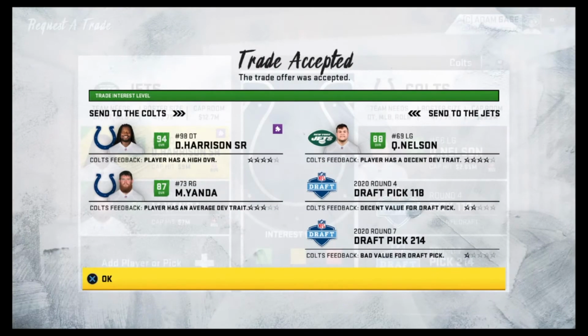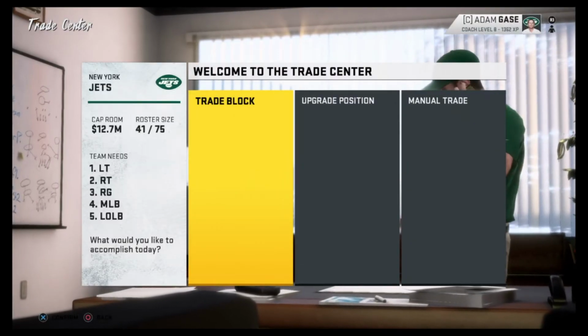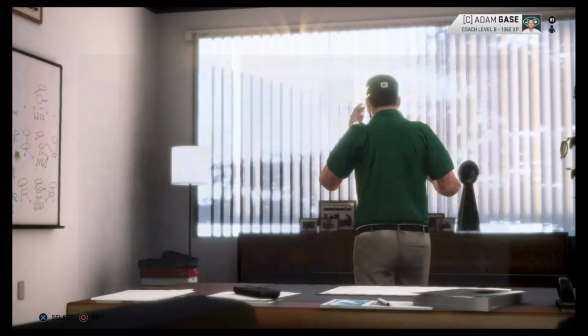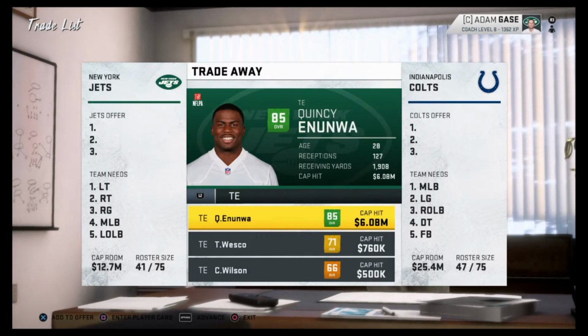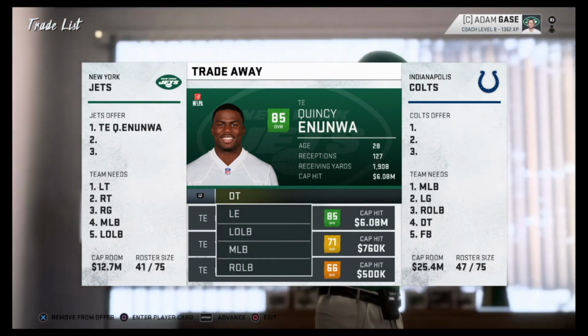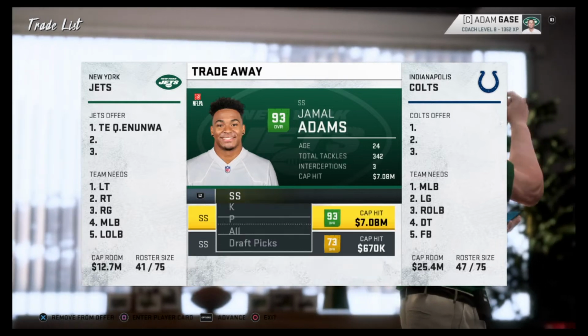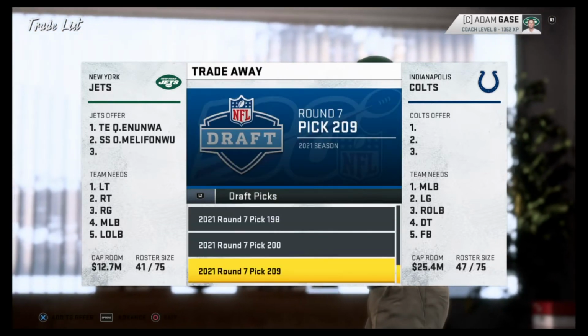We throw the Colts two really good players. We pick up Nelson, a 4th-round pick and a 7th-round pick. Helps us get younger, helps us clear some cap, pick up an extra draft pick. So that was necessary. It's not horrible for the Colts. It's kind of bad for the Colts, but Snacks and Yanda, I'm going to miss them a lot. But it was an absolutely necessary trade.